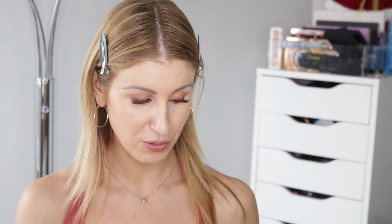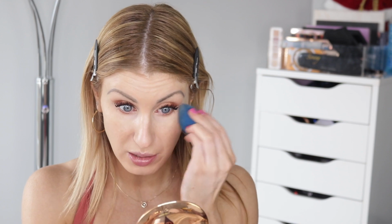I am going to move on to under eye setting powder. I picked up this Charlotte Tilbury Magic Powder, and I will not lie, the smell is revolting. It kind of smells like expired crayons, if you've ever smelled that. So I am going to use that under the eyes. It does look very beautiful under the eyes, so I can get past the smell because it's not like I smell it all day, but be warned, it is extremely stinky.